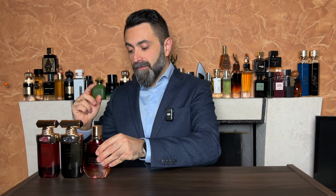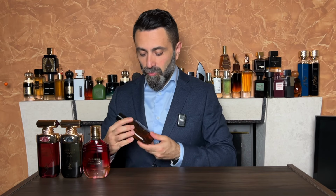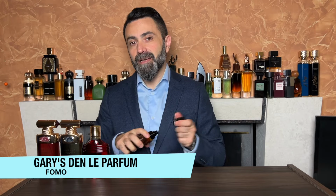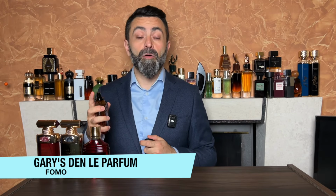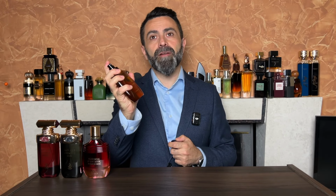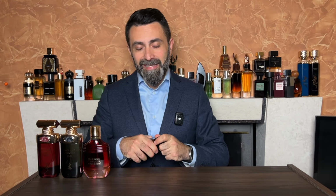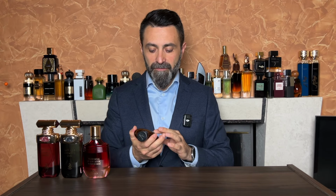And the second fragrance from that very same brand is called Gary's Den Le Parfum. This one is again a clone with a twist of my all-time most favorite men's fragrance, which is Dior Homme Parfum. And this smells quite similar to Dior Homme Parfum, but at the same time again has some differences.